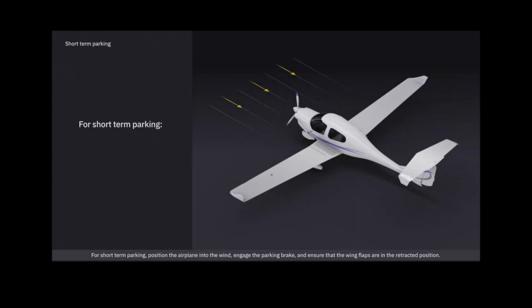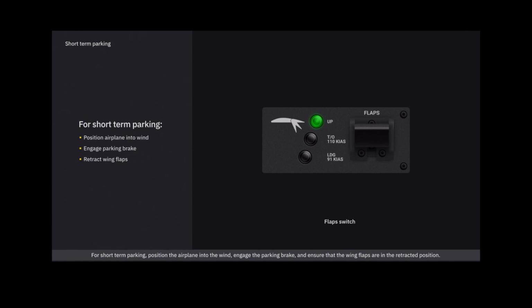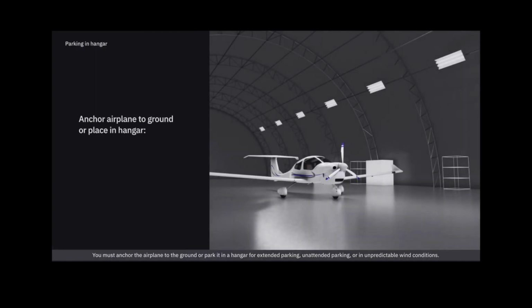For short-term parking, position the airplane into the wind. Engage the parking brake and ensure that the wing flaps are in the retracted position. You must anchor the airplane to the ground or park it in a hangar. For extended parking, unattended parking, or in unpredictable wind conditions, if possible, park the airplane in a hangar.